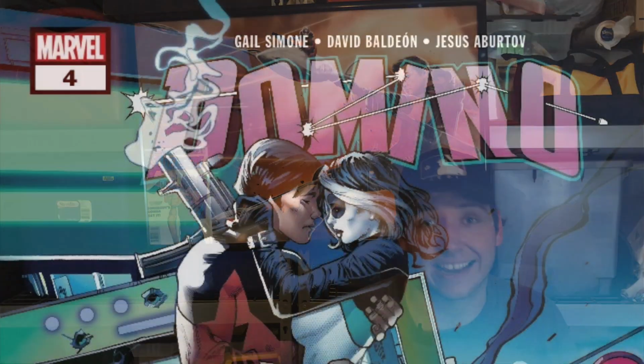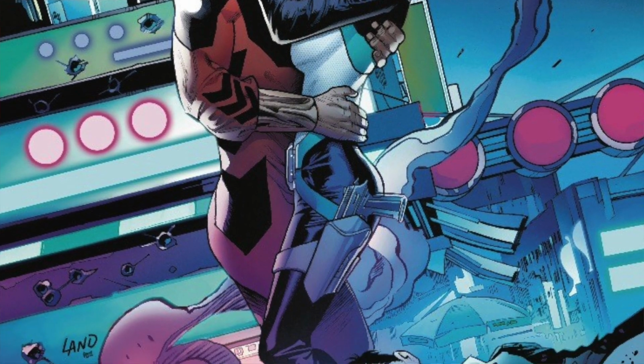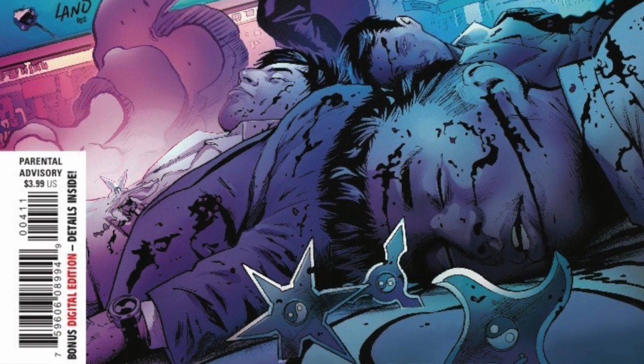At number 2 this week, we've got Domino number 4, written by Gail Simone and drawn by David Baldian. Domino finally made her live-action debut in Deadpool 2 and even got her own solo series from Marvel earlier this year, and it has been an absolute delight. Honestly, every time it comes out, it's been one of my favorite releases. I've loved the story. It's not super high stakes, it's not super serious, it's just a fun ladies romp through mercenary life, and I really enjoy it.